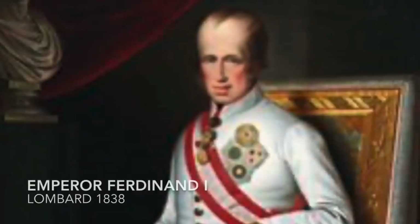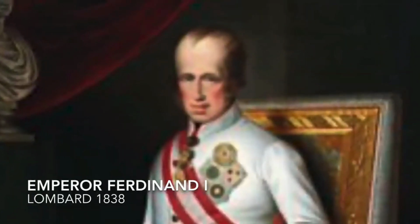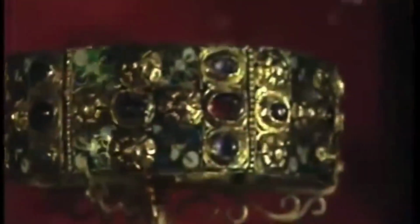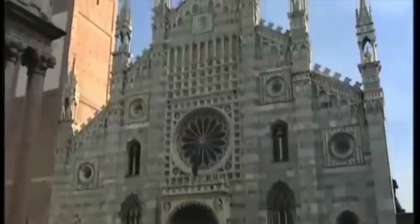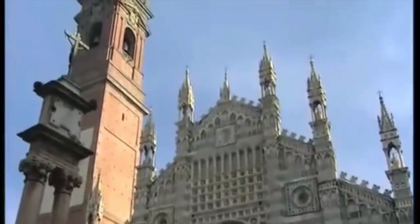The last to be crowned with the Iron Crown was Emperor Ferdinand I, in his role as King of Lombardy and Venetia. This occurred in Milan, on September 6, 1838. Currently the crown is kept in the Cathedral of Monza, near Milan.